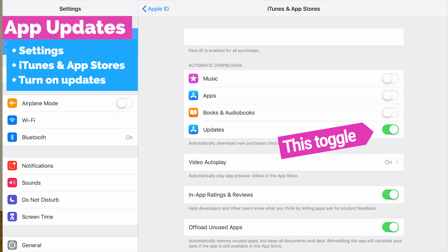The other tip as well around updates is turn on automatic app updates. When new apps come out, the developers push them to the App Store, and if you don't have this turned on, then you have to manually update. But if you turn it on, they'll automatically update, and again, you get the latest features and all the latest updates. So that's really useful to do.